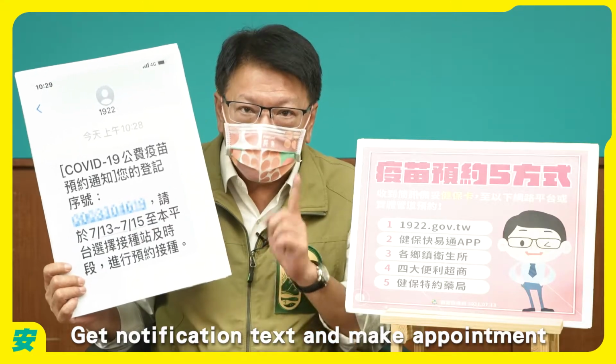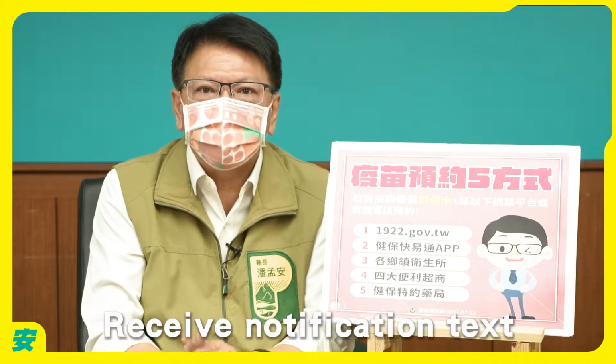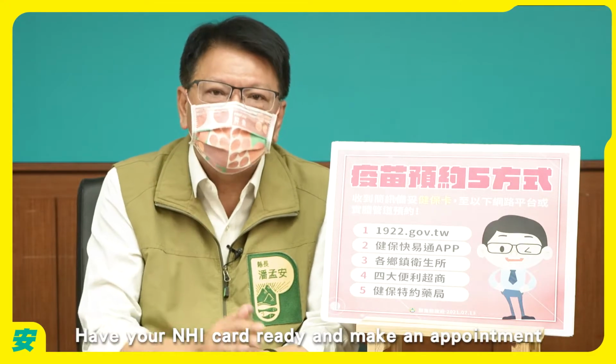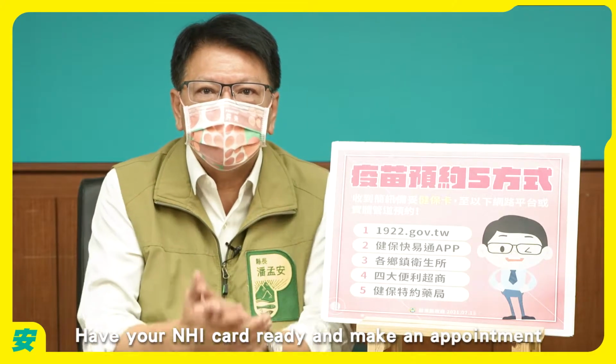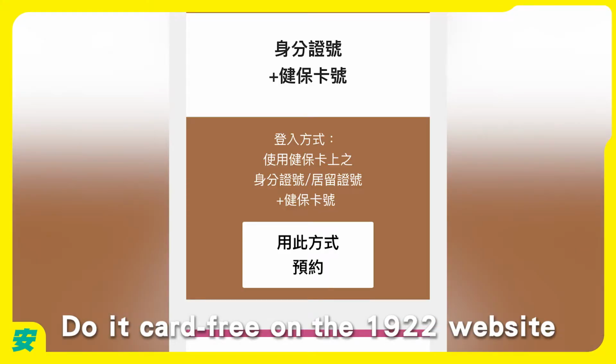Get notification text and make appointment. 5 ways to get vaccinated. Super easy. Receive notification text. Have your NHI card ready and make an appointment. Newest way to make an appointment. Do it card free on the 1922 website.